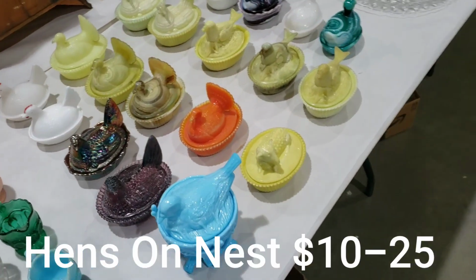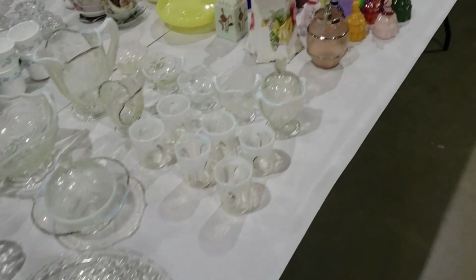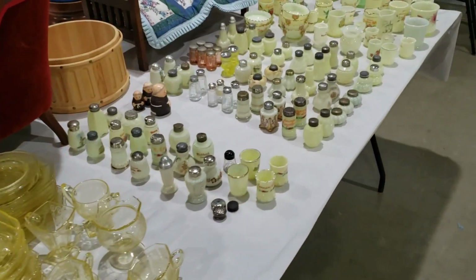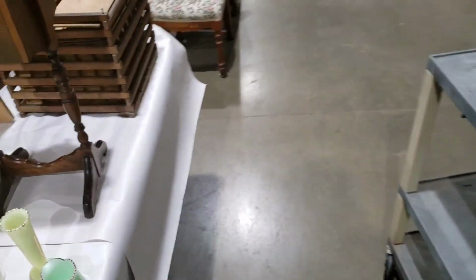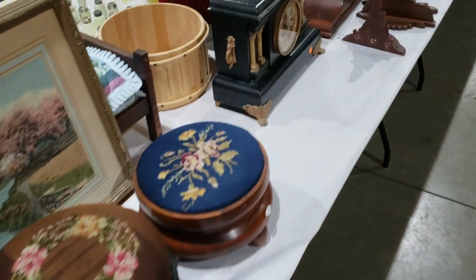Oh, something's on a nest, and another animal's on a nest. I have a gentleman that always likes collecting those, so we'll try to get down on those. Toothpick holders, slide glass. Again, something we always try to pick up because we do sell it, but again, if you get the collectors here, as you guys seen at our last auction, once the collectors come, it pretty much drives the prices right away.